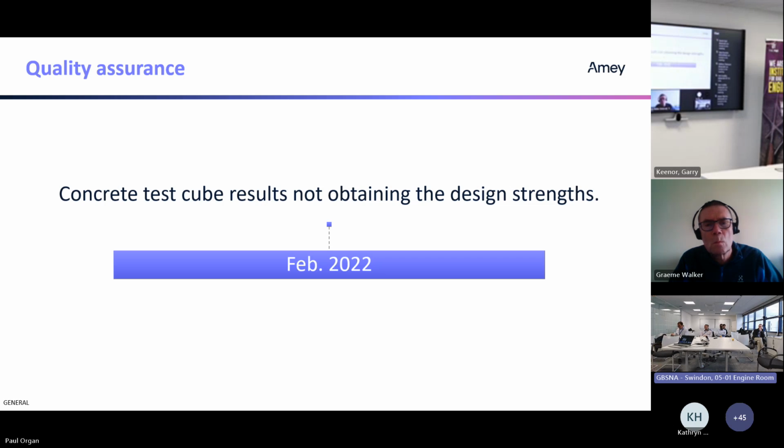So in February 2022, we noticed that some of the cubes were not hitting the design strengths. So we workshopped this with the suppliers, had various meetings. And we needed to know why we weren't getting to these strengths. Some of the questions that were raised were: are the test cubes being produced correctly, stripped, stored, etc.? Are the raw materials being stored correctly? Are the volumetric trucks dispensing the materials in the correct quantities? So those are some of the questions that were raised.